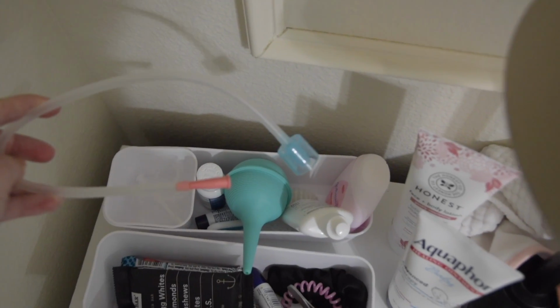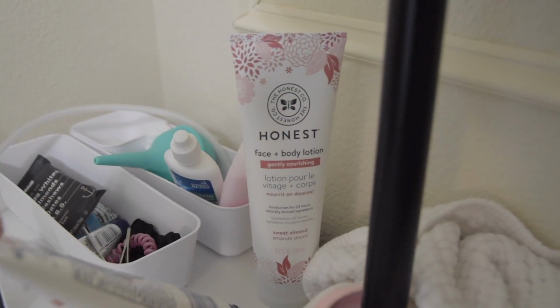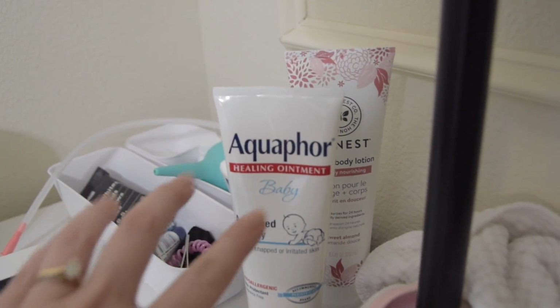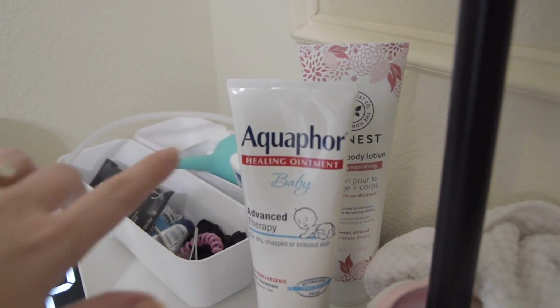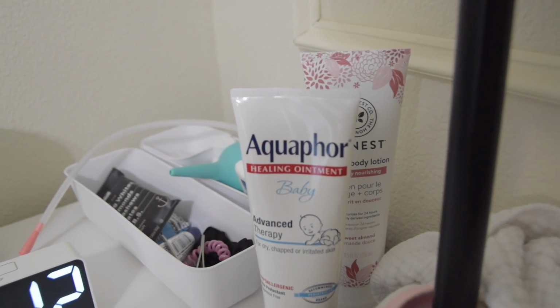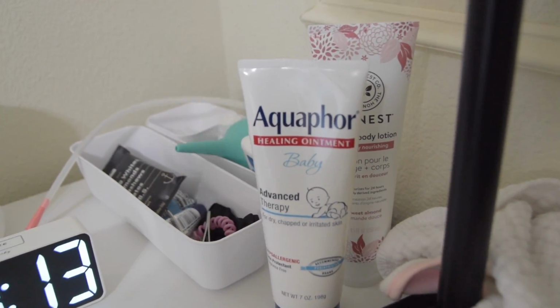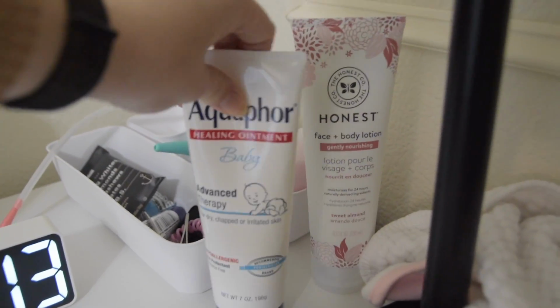I have half of my Frida, the booger sucker thing, but the other piece of it fell behind the nightstand and there's no way I'm taking the time to pull this out and go hunting for it yet. Next to it we have her baby lotion and then also Aquaphor. I love to use this at night, especially for the last diaper change of the night, because this coats their bottom and then it makes wiping and cleaning up the diaper mess in the middle of the night so much easier. Nothing sticks to them, so I love to put this on.